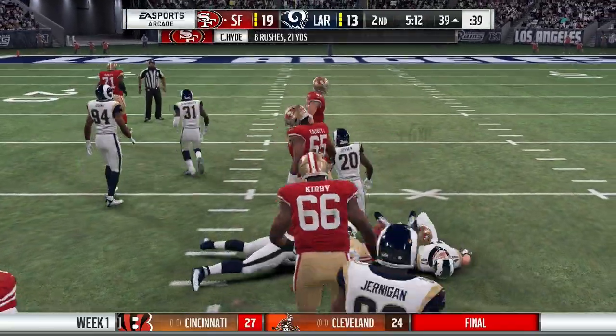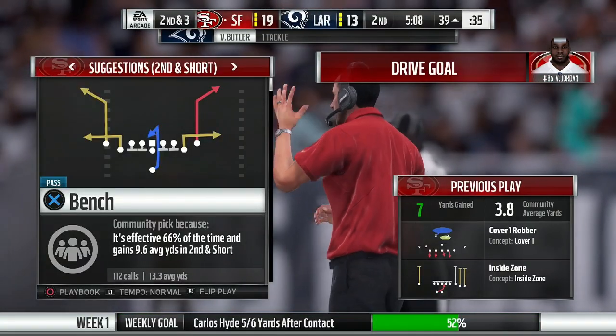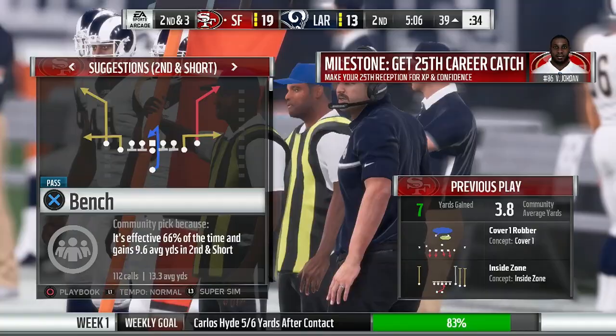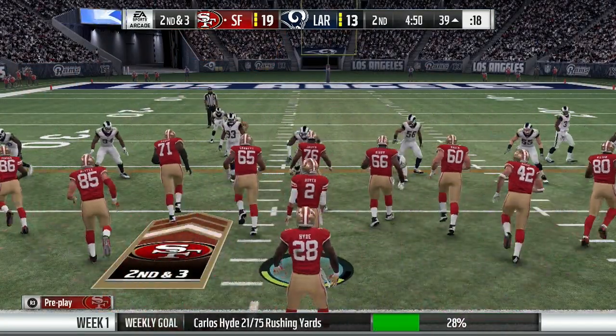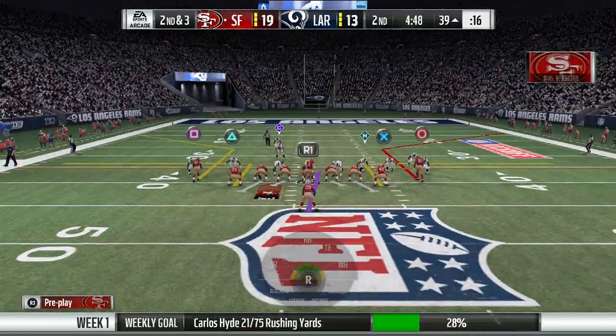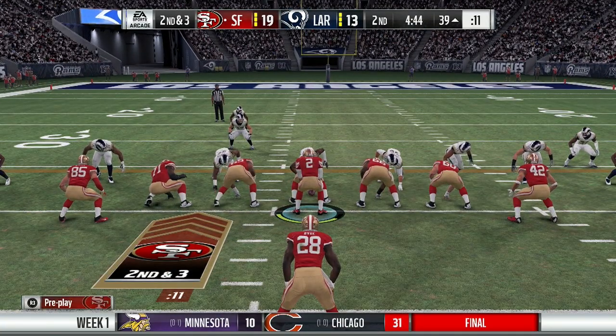Executed it to perfection. Solid running on the carry, but still brought down just inside of the 40. A solid run on first down. Gain of 7 leaves them with a 2nd and 3. Well, no matter how they phrase it, staying on schedule, staying ahead of the sticks, whatever you want to call it, 7 yards on first down, that fits the bill.